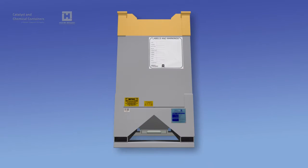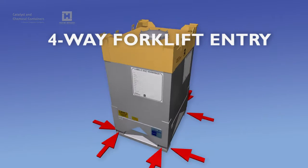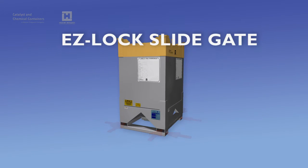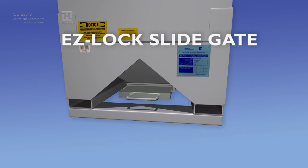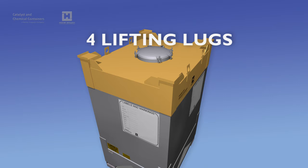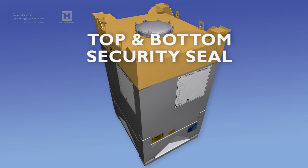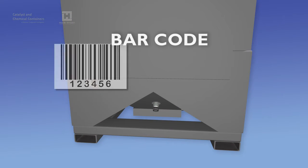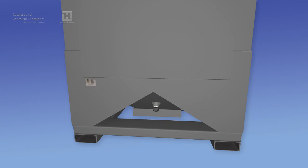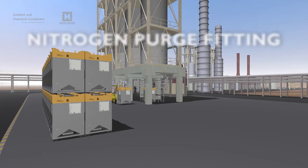CCC Catalyst bins offer 10 times the volume of regular barrels or drums. Every Catalyst bin has a 4-way forklift entry, an easy lock slide gate at the bottom of the Catalyst bin, 4 lifting lugs for safe and direct hoisting, a top and bottom security seal, a visible barcode for inventory control, a 1-inch BSP threaded nitrogen purge fitting.